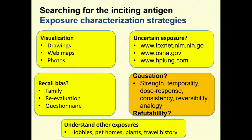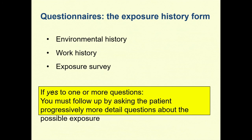And lastly, it's important also to understand the other things and the other behaviors that the patient is involved in, such as hobbies. Now, going more into what do we look into in the questionnaire, any questionnaire out there has 3 components: the environmental history, the work history, and the exposure history. And you can find one of these questionnaires on the CHEST ACCP website. Many hospitals have them online and you can use them.